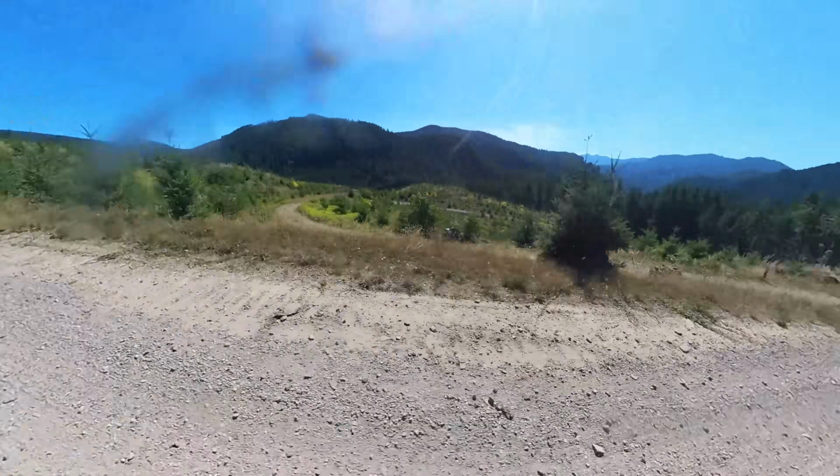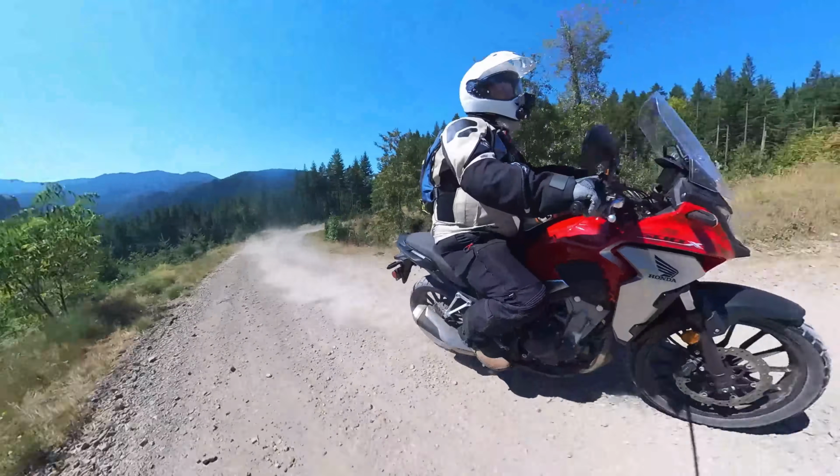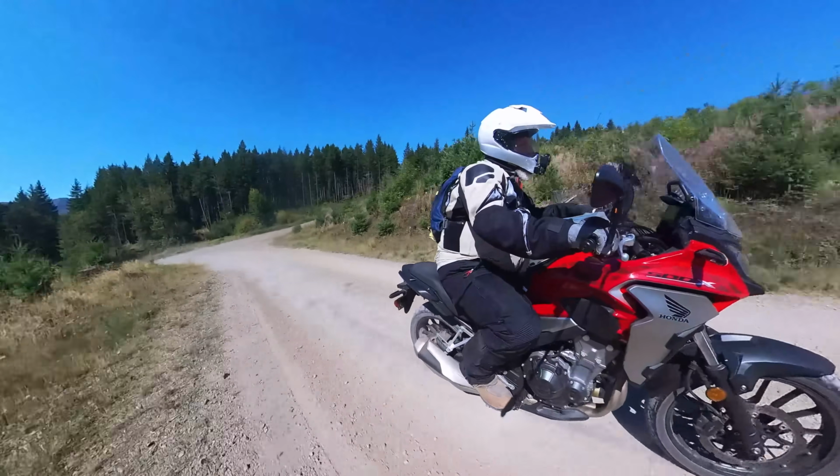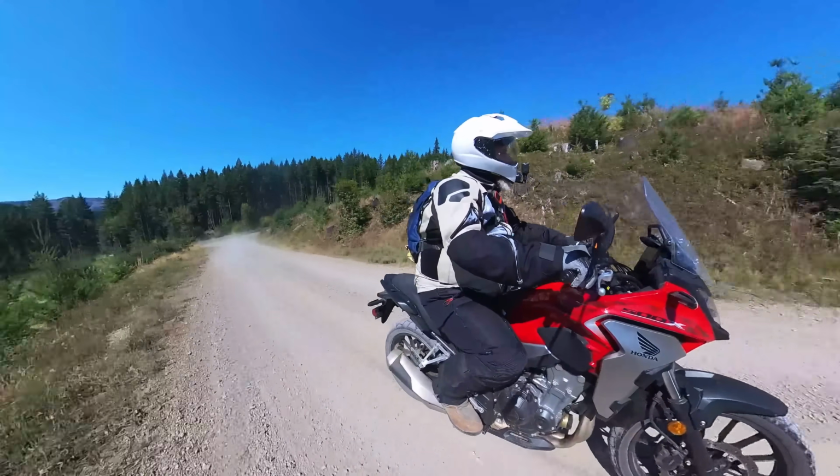The KLR itself has been around for decades, and the CB500X engine is the same one that's in the 500F and the CBR 500R, so it's an engine that's been around. It's in the Rebel 500s now. It's proven, it's reliable, a great engine.